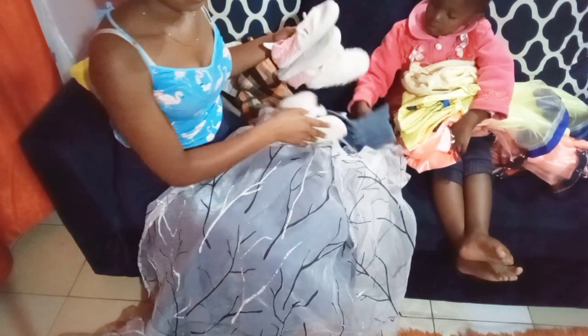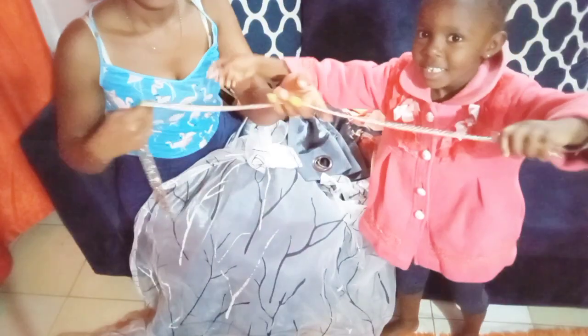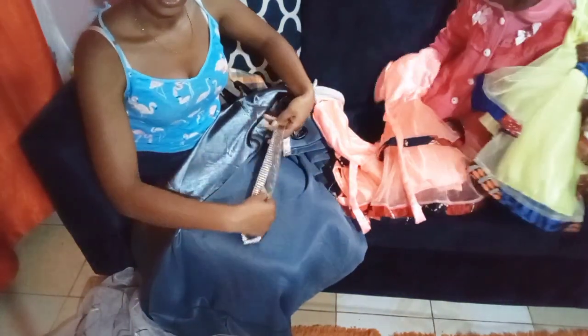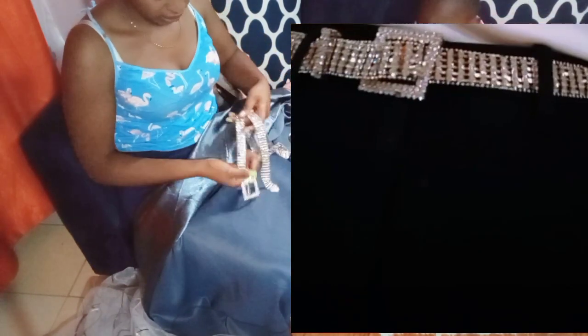Yes, that's it. And also, I got a belt, especially for wearing with trousers. I bought it at 100 shillings. And I'll actually wear it for you guys to see how beautiful it is.